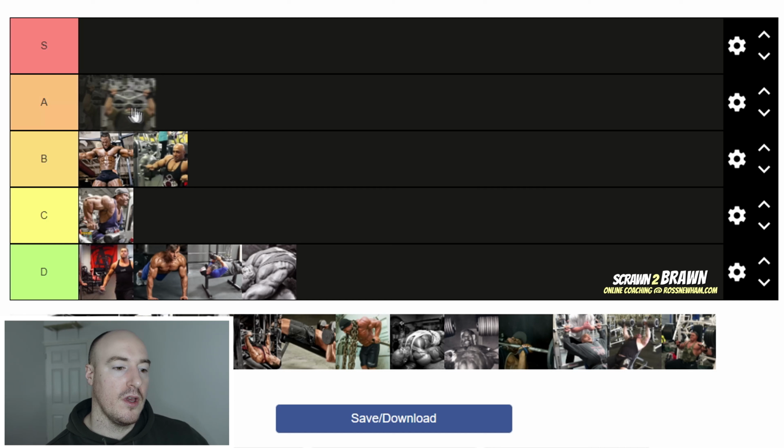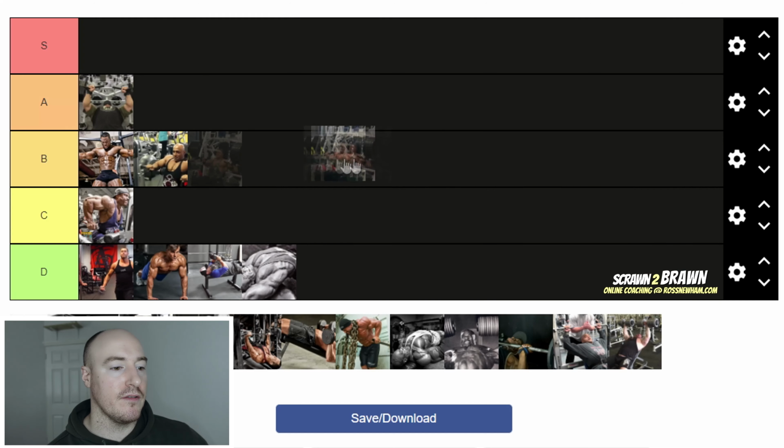Lay-in chest press machine, going to put that as an A. Really, really good exercise. Handle setup's usually quite effective.